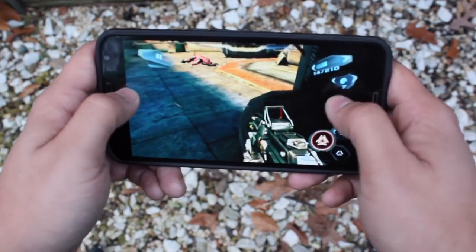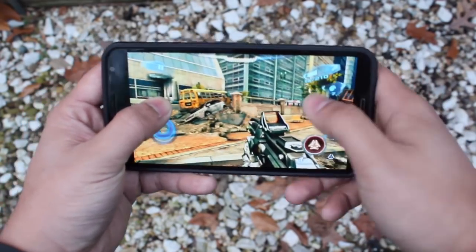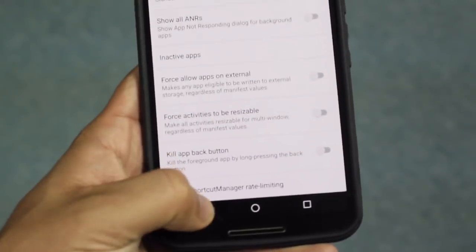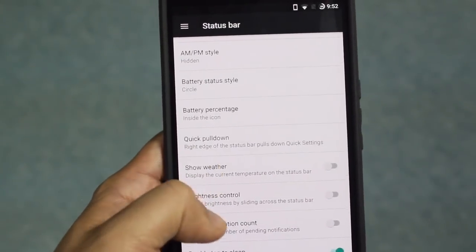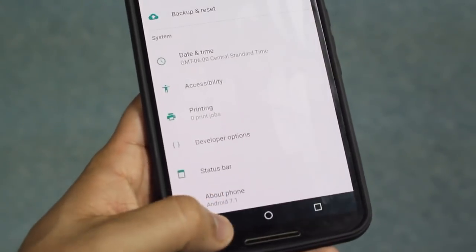Now, to sum it up, is the Nexus 6 worth it in 2018? It might seem like I'm being a little rude to this phone, but this was such a weird collaboration between Motorola and Google. I literally just think they made the Nexus 6 have a 6-inch screen for the name, because it was the Nexus 6. You know how the Nexus 7 had a 7-inch screen, the Nexus 5 had a 5-inch screen? I think they just did it just to do it.